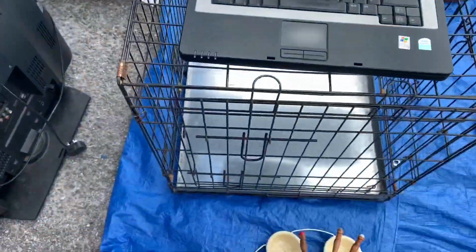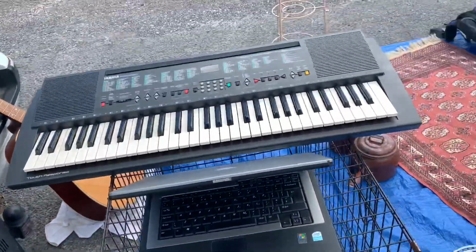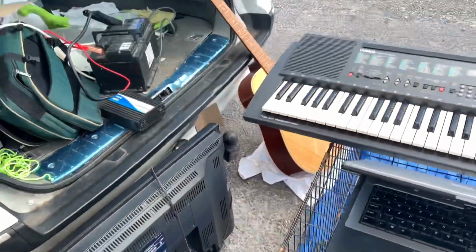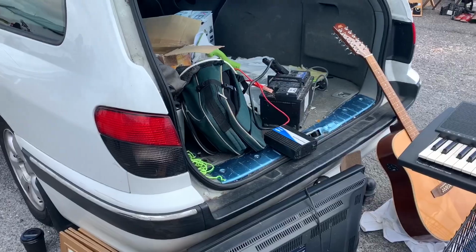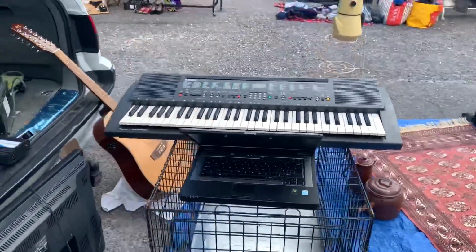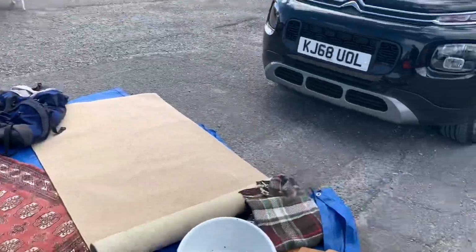I've never bought a big keyboard like this. Never. But the guy who knows the price wasn't there. I said I'd come back, but I didn't bother in the end. I just thought, no, I can't be bothered really coming back for that one. Oh, don't worry, I'll pop back in a minute. Yeah, no problem.